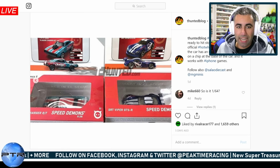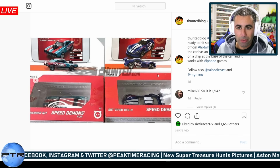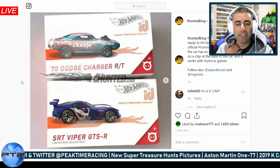But I do have to admit, I wouldn't be able to help myself. I know, they're making such good ones. I really like this Viper actually. I just love the livery on this Viper. I would totally buy this Viper, but if they're that expensive, it's going to be interesting to see if it takes off.